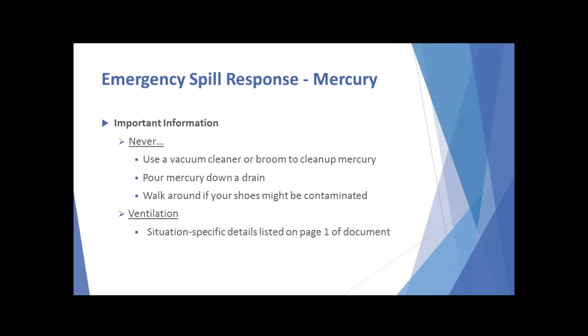And ventilation is also an important aspect of mercury spill response. The ventilation efforts will differ depending upon the specific situation, so please check out those situation-specific details listed in the spill response document.